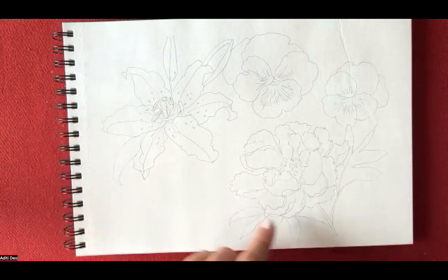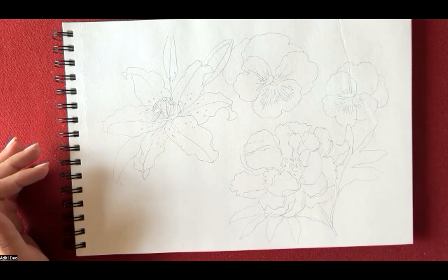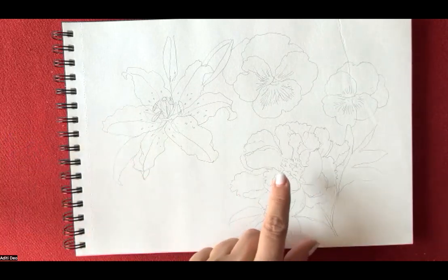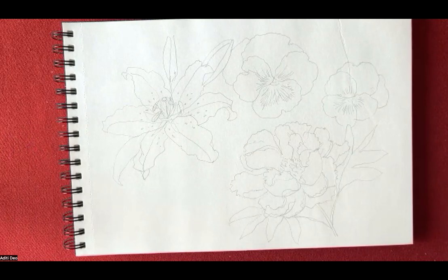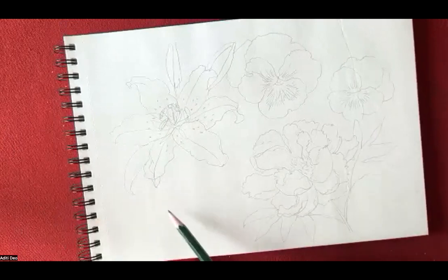Okay, and 1, 2, 3, 4. Funnily enough, 4 is a very odd number to draw flowers. So I'm going to draw a fifth flower and make it even. Okay, let's make the hibiscus.